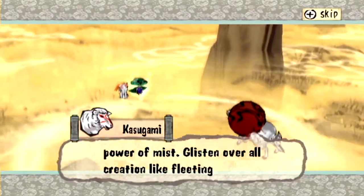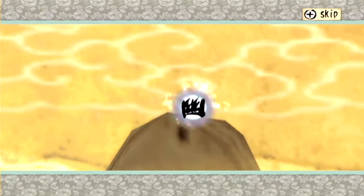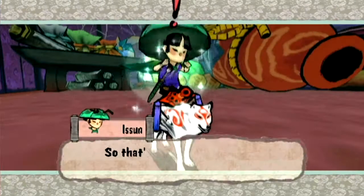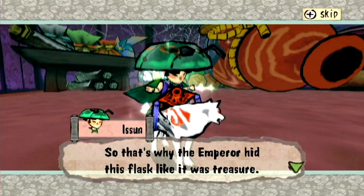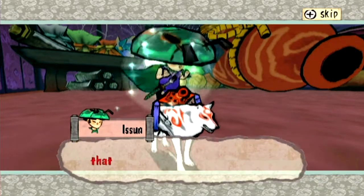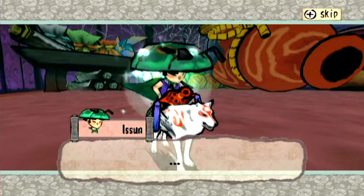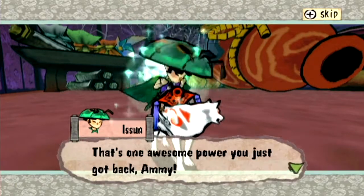But this is Kasumigami, who is the god of mist, and gives us the technique Veil of Mist, which I'll discuss in a moment when it turns up. But the etymology of that, Kasumi means mist, so Kasumigami is basically what it's doing, but they shorten it just to, you know, get it to fit within the flow of everybody else's name. But the name literally means mist god.